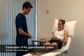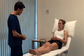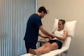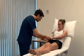No. Consider the patient's nutritional state. You should record their height, weight, waist circumference, and calculate the BMI. Please look for nail abnormalities such as leukonychia or koilonychia.